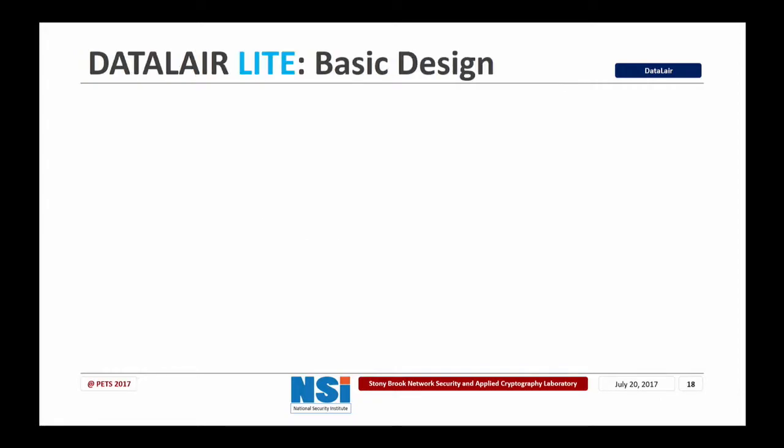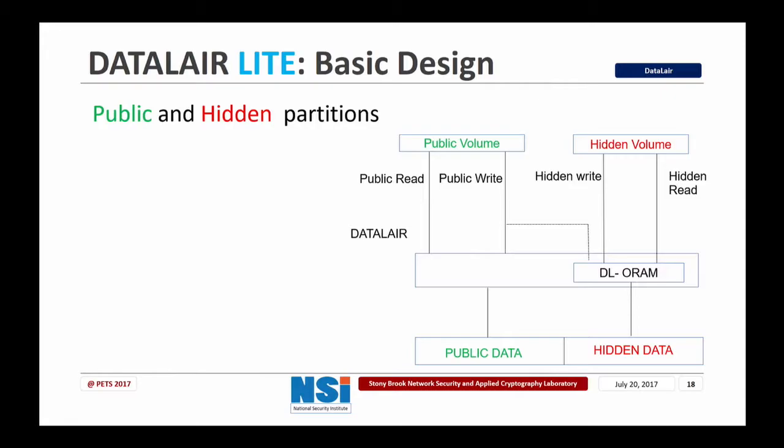Now, using DL-ORAM, we built DATALAIR. First, I'll describe DATALAIR Lite, which is a simplified form of our design. DATALAIR Lite creates two partitions on the disk, the public and the hidden partition, corresponding to a public and a hidden volume, following the TrueCrypt paradigm. Public volume operations are performed without any address translation, while hidden volume operations are performed through DL-ORAM. And by construction, DL-ORAM provides HWA, which is one of the necessary and sufficient conditions.